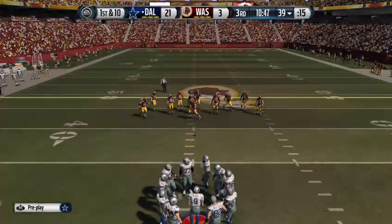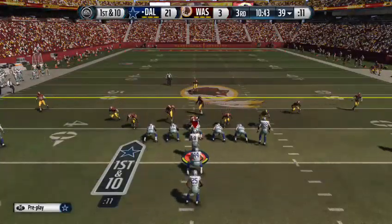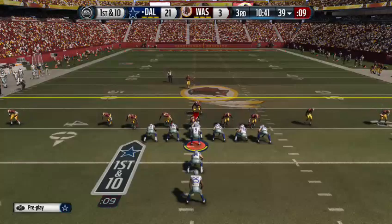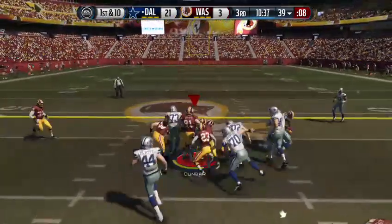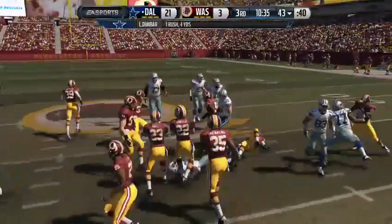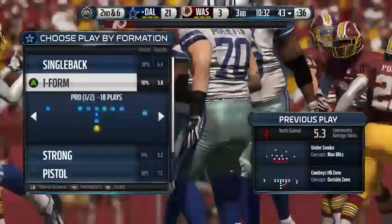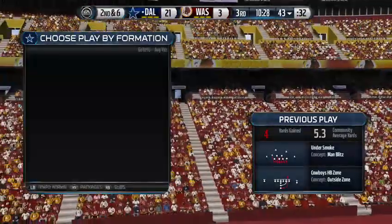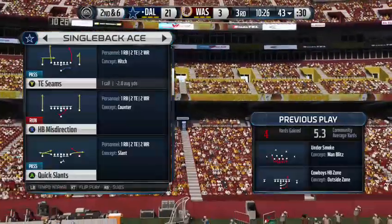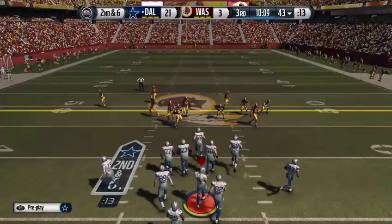First down here after the completion. Tony Romo will take it right from the center. Handoff out of the I formation. And he's going to be tackled right around the 43. Good job that time by the offense. Power run gets him a few yards. Second down here after that run play.